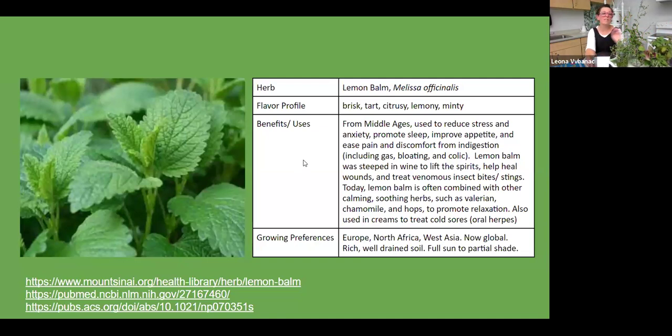And this is another one that grows really abundantly. It's also in the mint family. It's not quite as aggressive a grower as peppermint, but we grow copious amounts of it. And if we don't need it, we just pull it out and bring it in and use it. But we love to make tea from it.